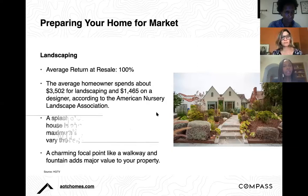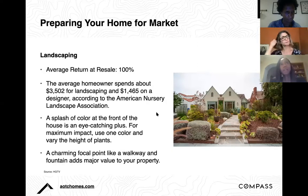So next would be landscaping, and I touched upon this a little bit in terms of just enhancing curb appeal. So whatever you invest in terms of landscaping, the average rate of return is about 100%. So you're definitely going to recoup what you spend. So it's definitely a worthwhile investment. The average homeowner spends about $3,500 for landscaping and $1,465 on a designer, according to the American Nursery Landscape Association.